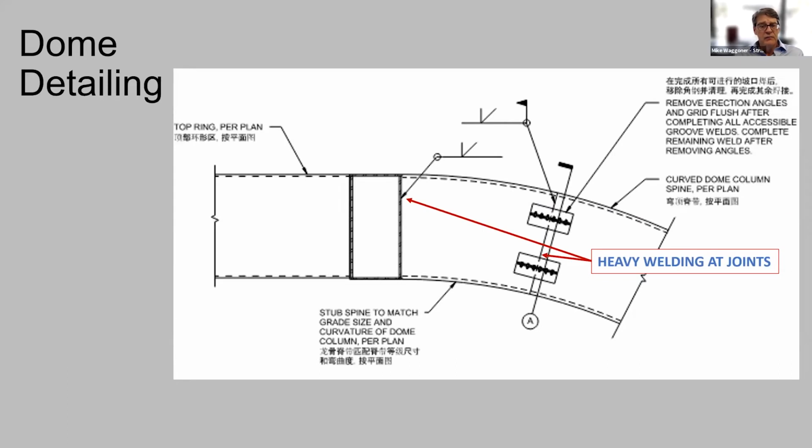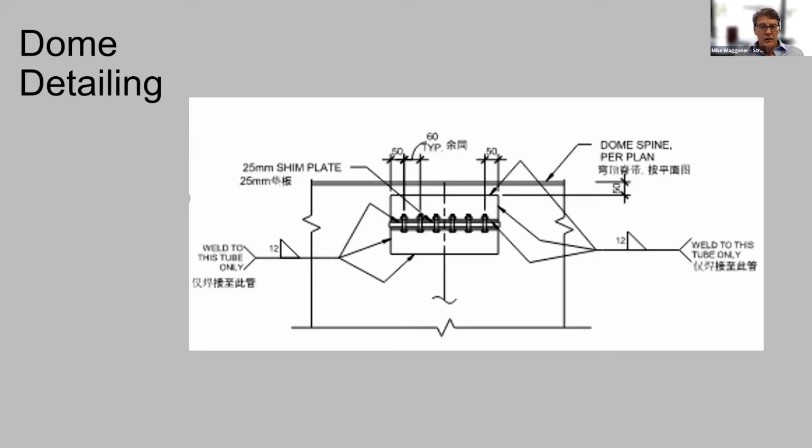So we had this welding designation for a full penetration weld, and what it means is that the full thickness of the metal had to be welded. It's not just a surface weld. Some additional connections showing the bolt up and the welding required.